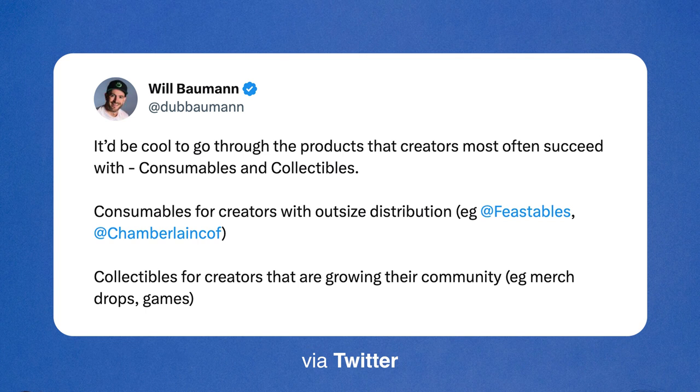There was a tweet from Will Bauman, who's one of the founders of Fourth Wall, which is a creator merch company. He said, it'd be cool to go through products that creators most often succeed with, consumables and collectibles. Consumables for creators with outsized distribution, example, Feastables, Chamberlain Coffee. Collectibles for creators who are growing their community, merch drops or games. I love that distinction. Fantastic distinction there.